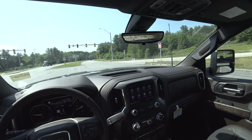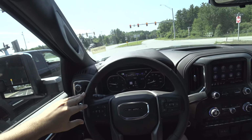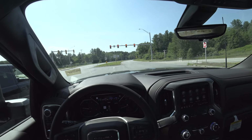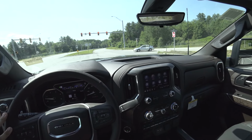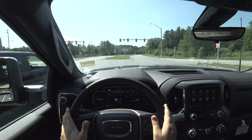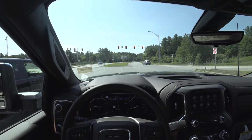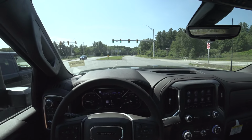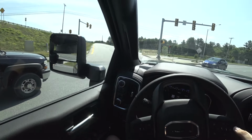Overall interior comfort, very, very nice. Of course, with this being the Denali trim, you come to expect the absolute pinnacle of luxury in this truck, and it gives it to you without a doubt. Absolutely beautiful materials, all the features I would ever need. It's kind of why I want to buy one of these things. If I had the money to buy this right here, right now, I totally would. And that's something that a lot of reviewers, I think, would say the same thing.